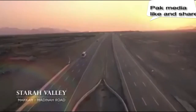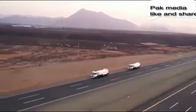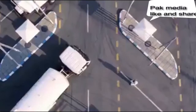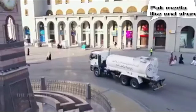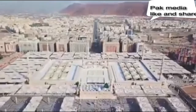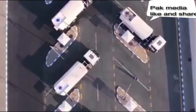As for the Prophet's Mosque, Zamzam water is transported to it in tankers with standard specifications. Their lids and valves are securely locked to preserve the water from any extraneous elements. No one can unlock them but the person in charge at the Prophet's Mosque. Normally, 150,000 liters of water are transported per day, but this figure goes up to 400,000 liters per day during religious seasons.